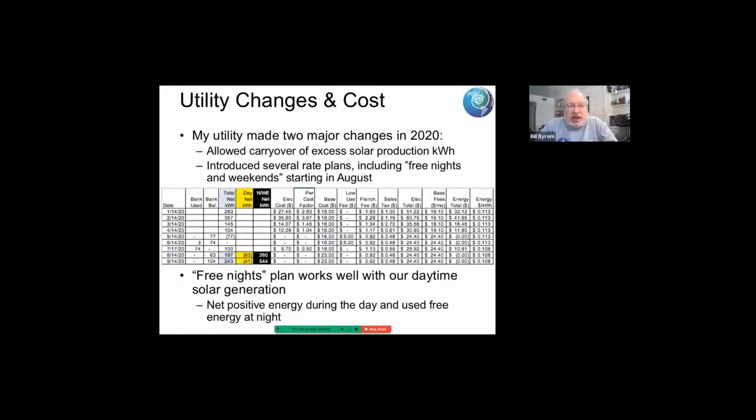I have a question about the free nights and weekends. I've always wondered on those plans, let's say you had a lot of battery storage, could you simply not worry about charging the batteries in the day and charge them at night and on the weekends, and not have to get very much solar production because you can get free charging of your batteries at night and on the weekends?